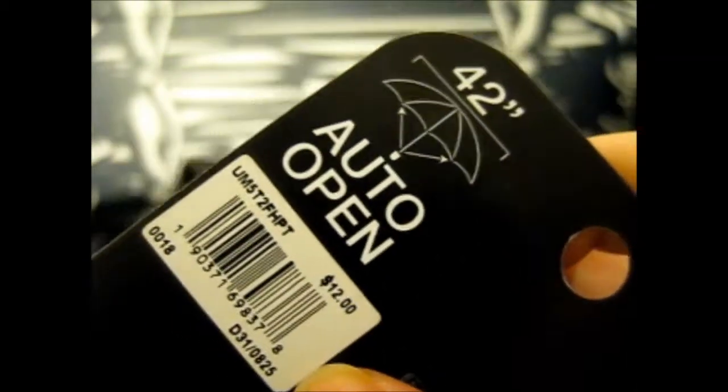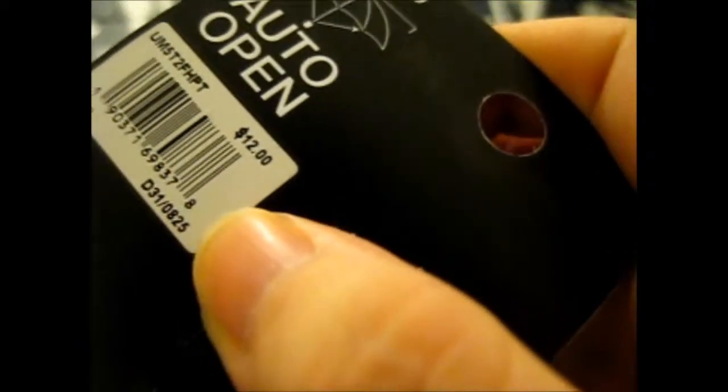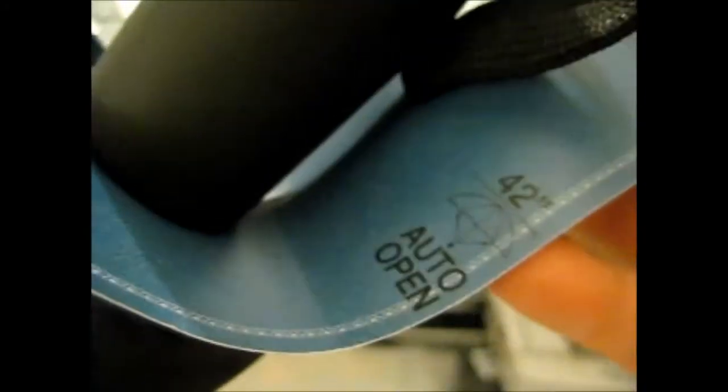And as I said before, it is auto-open and it retails at $12. How about that? Normally things don't come with a price on them. But obviously, as you can see, it is officially licensed, as everything is in this box. But anyway, that is pretty cool. An umbrella. Though I technically don't use umbrellas much because I can't really walk or ride with an umbrella while pushing my chair, or when I'm in my chair, I kind of poke people with them.